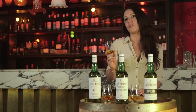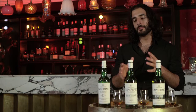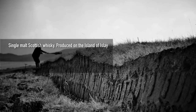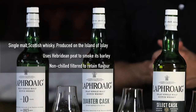A really good starting point if you want to try the Laphroaig range. So here are some key points to remember about the Laphroaig family. It's a unique single malt Scottish whisky produced on the island of Islay. It uses Hebridean peat to smoke its barley. It's non-chill filtered to retain as much flavour as possible.